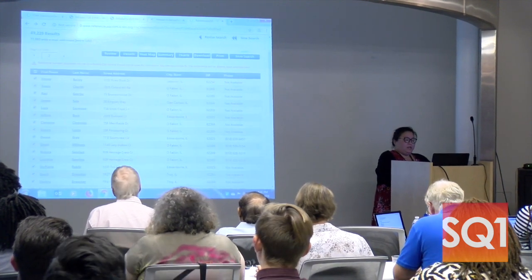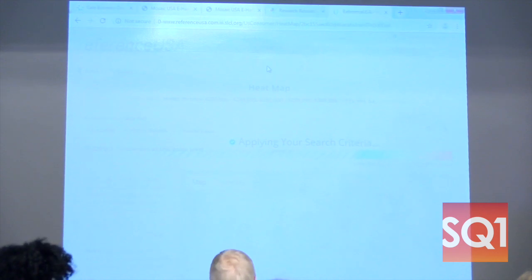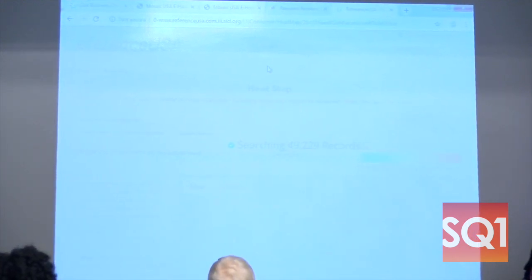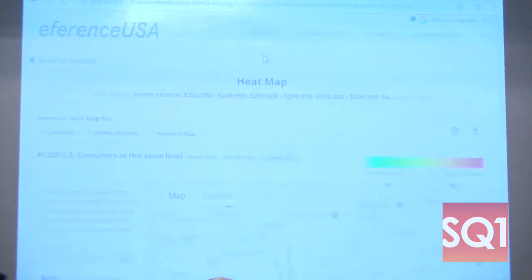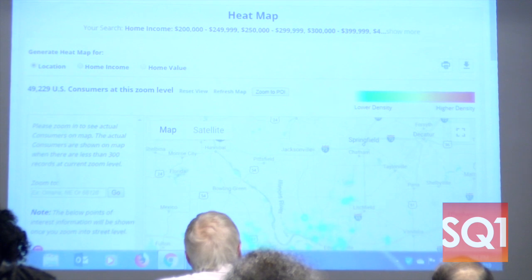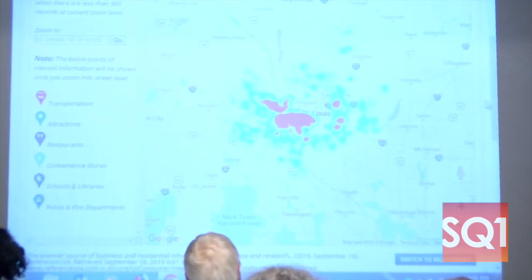Another really cool feature is clicking heat map. Might take a second, but this is going to show your results on a map. So it's another quick way to see where your target market is. So you filled out these cool things: I've got people of a certain income, certain interests. This will show you on a heat map where they are. And if you zoom in, it will get more and more granular.